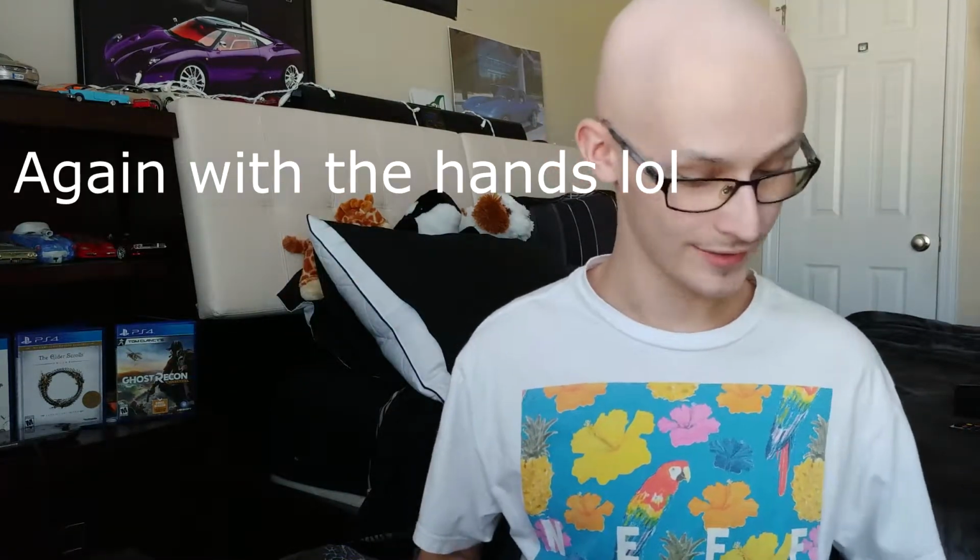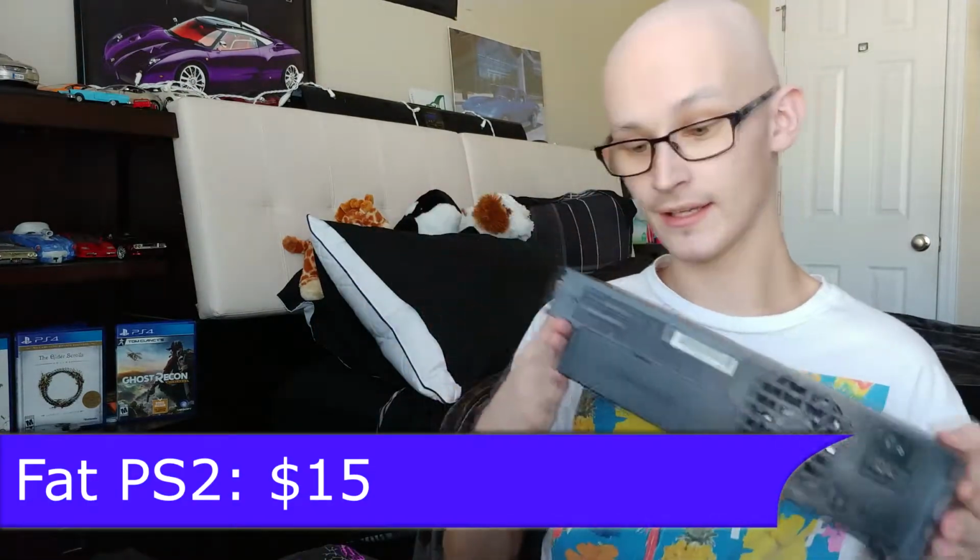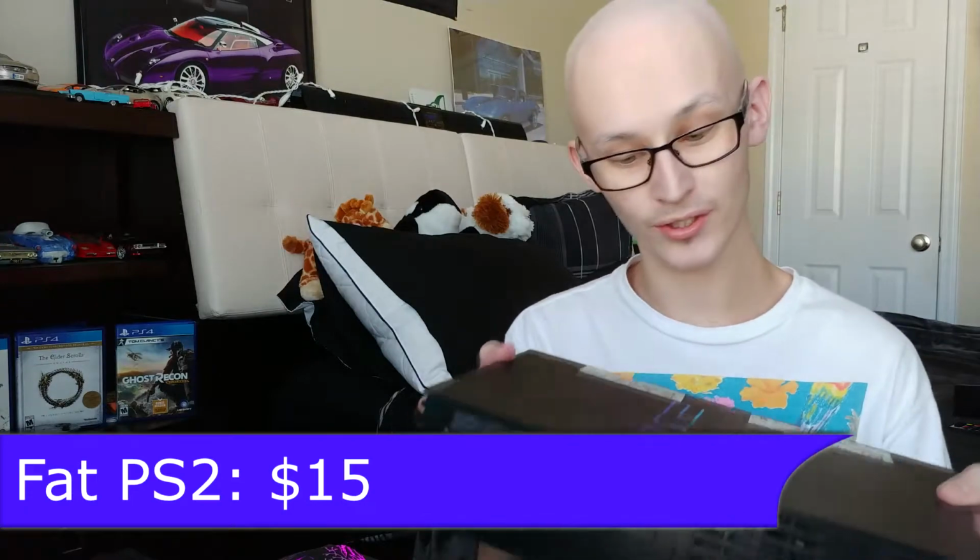Alright, we're back, and this is my last pickup. This is my biggest purchase. It's not a huge purchase, but still something. I spent $15 on a fat PlayStation 2. It says it's tested, so that's good, and it says the door doesn't open properly, but it still opens. I've seen this problem a lot on PS2s. I think I can fix this.